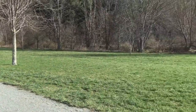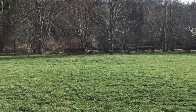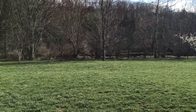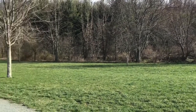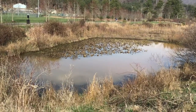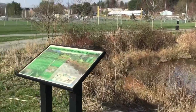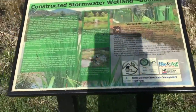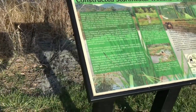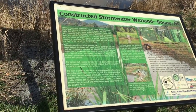If we look over here, beyond these trees, there is a very significant landscape feature, which is the New River, one of the oldest rivers on the planet. And when we start talking about watersheds a little bit later on in the semester, I will tell you more about the New River. But this is the constructed wetland, and I would like to show you this. I know I'm making a shadow. Let's see if I can do it so that you can see this interpretive sign that explains what's going on here.